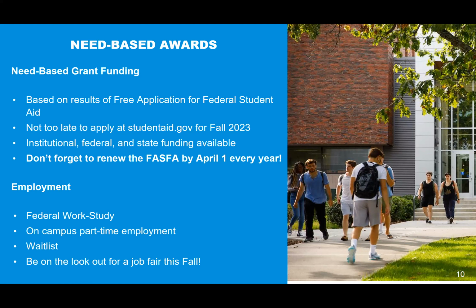One of the need-based financial aid funds that we participate in is employment opportunities, specifically through the Federal Work Study Program. The Federal Work Study Program is an opportunity for students to get funding from the U.S. Department of Education, apply it to their financial aid award, and then use those dollars to work on campus and earn a biweekly paycheck. So you will not see financial aid posted to a student's bill automatically because they need to earn those funds by working on campus.